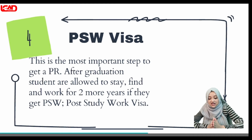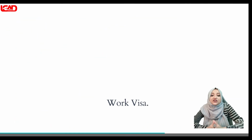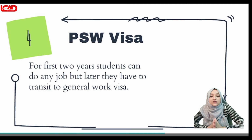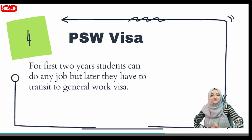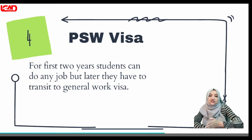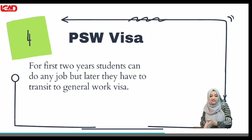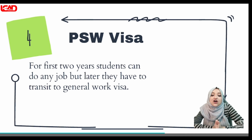But the first time when you apply for the PSW visa, you will get the permission to stay in the UK and work in the UK for 2 years. Now it's important that students understand, for the first 2 years you can work anywhere you like. You can do any job that you can find from any place. But after the 2 years, you need to again apply. Sorry, after the 2 years of that PSW visa, you have to apply for 3 more years of general work visa.